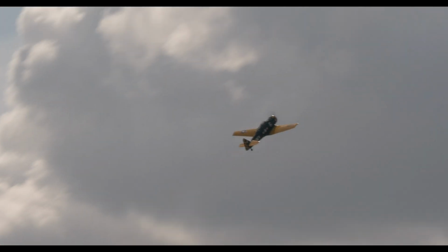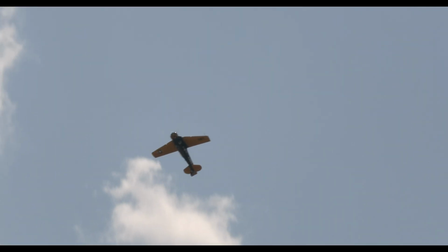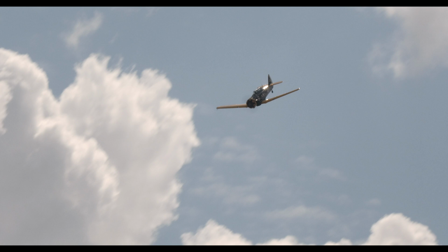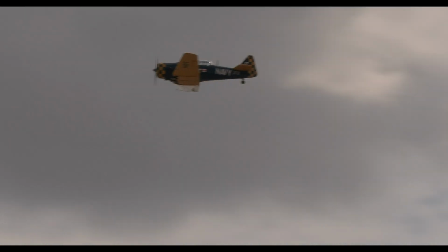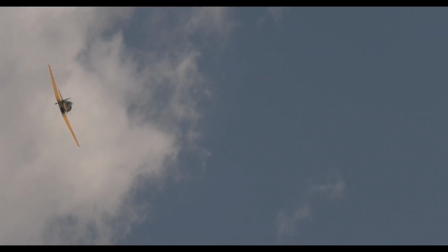The aircraft now lives at Earls Colne and is used for warbird experience flights, but also as a training aid for pilots progressing onto warbirds like the Mustang and the Spitfire, just like it would have been in the 1940s. The colour scheme it wears is entirely fictitious, but inspired by the SNJs used by the US Navy.